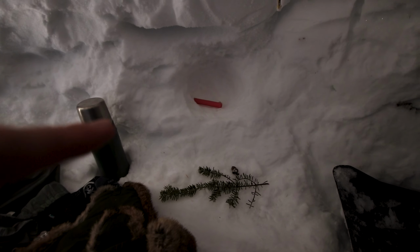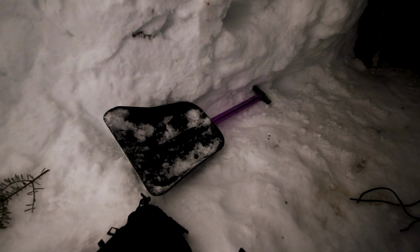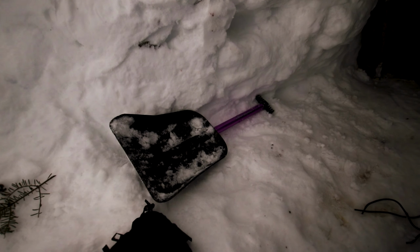Got some candles that I'm gonna light in a minute because I wanna take some photos in here of that. I think that's gonna look really sweet. A shovel in case this thing does collapse and I have to dig my way out. I don't know what the heck I'm gonna do. My boots here, my sleeping bag from REI.